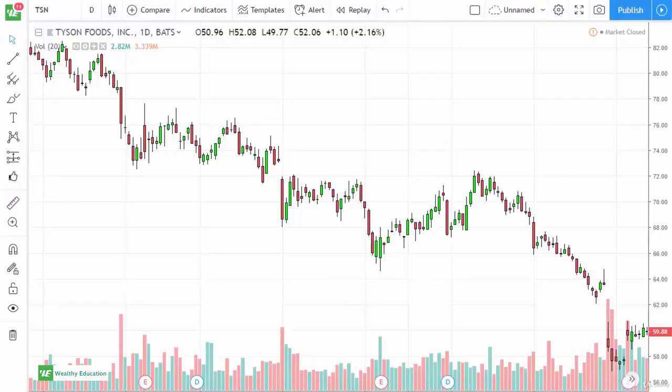In this video, how to trade long and short candles. So candlesticks, as you can see, change shape and come in all different sizes. I have Tyson Foods daily in front of you, but this could be any chart. It really doesn't matter. There's a couple different things that you should think about. The length of the candlestick does in fact matter.